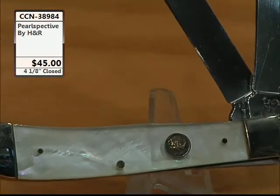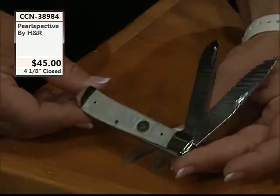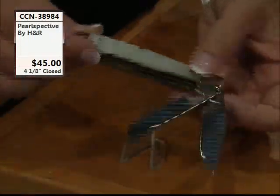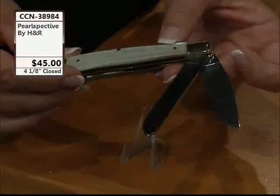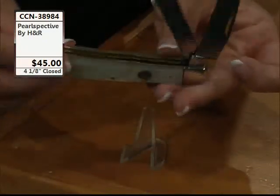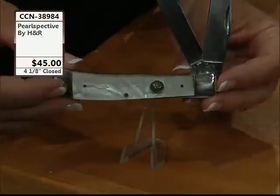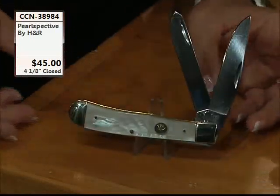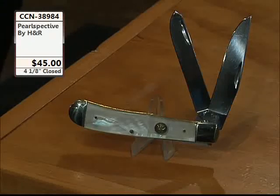Hen and Rooster trapper. And you do get to see all of that iridescent, a little bit of blue, pink, green, just kind of shows up on a knife like that. 38984 on the Hen and Rooster Pearl Trapper.